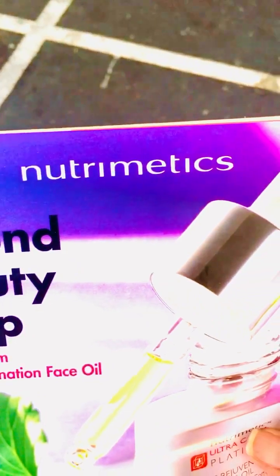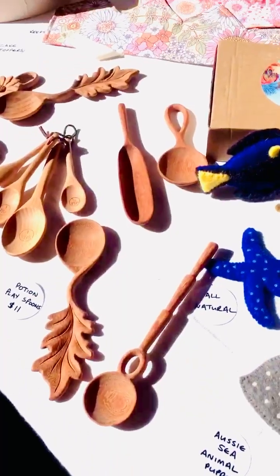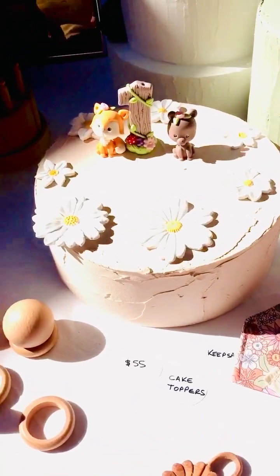Guys, do you see any difference? See? They put that cream in there. But I got this catalog, so it's by Nutrimetics. If you guys want, and it smells good. Look at this, guys. Oh, that looks like a cake.